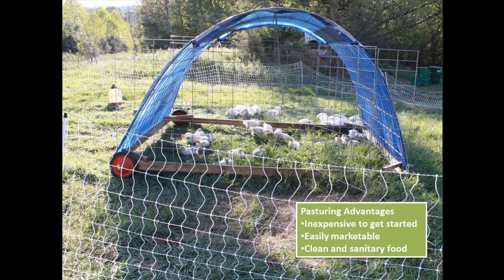I mean, this looks clean. It looks pleasant. People get a warm and fuzzy feeling in their heart when they see this. And it also just demonstrates the clean and sanitary aspect of pastured poultry.